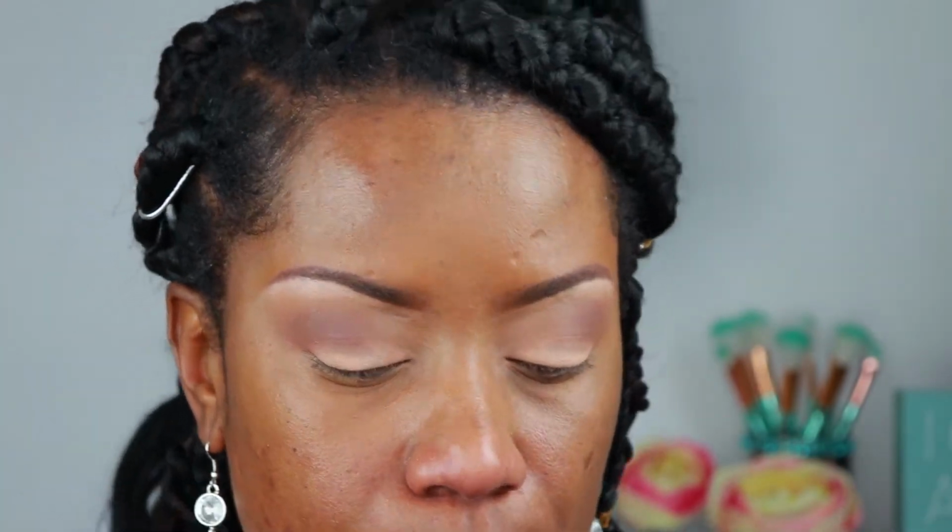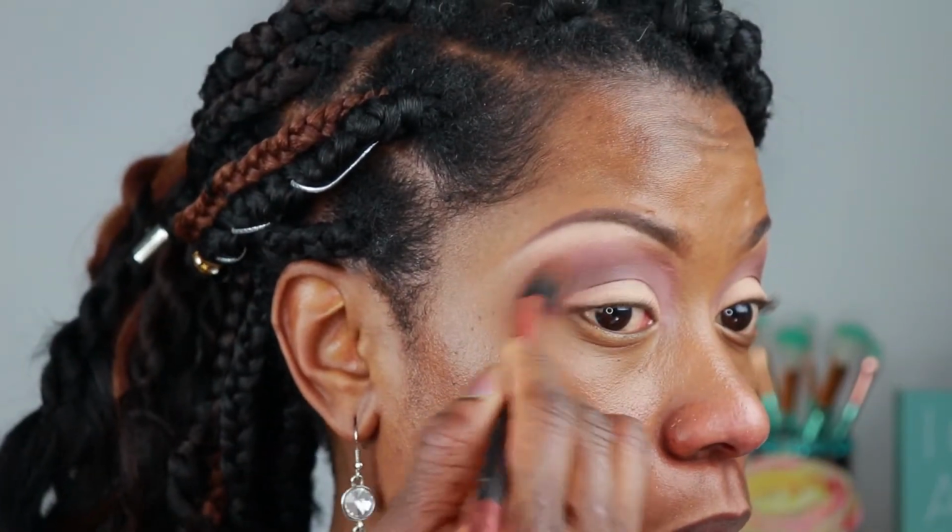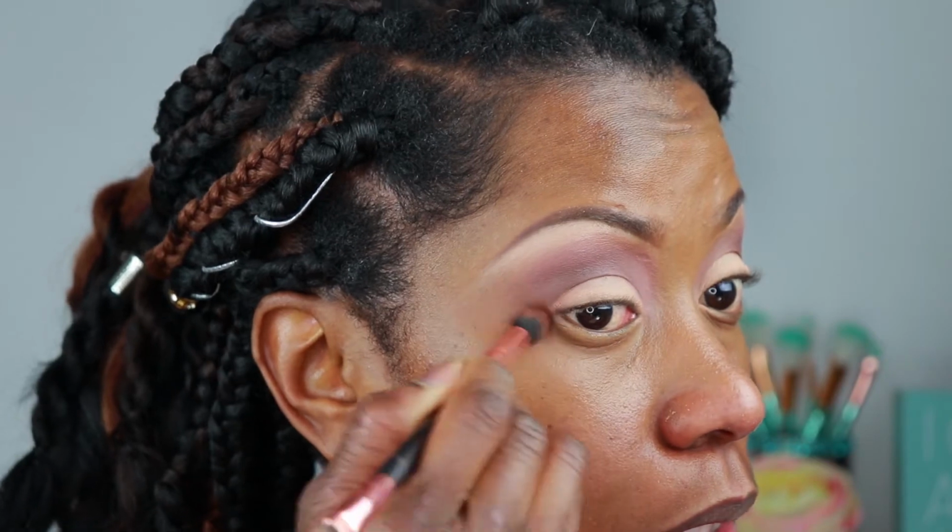I'm going to use a black eye pencil as a liner, not water liner or liquid liner. I feel like I need a little pink, so I think I'm gonna go in with this color here. A little bit of that before I do my face. Make sure I clean around here. Look at all this fall out on my face.